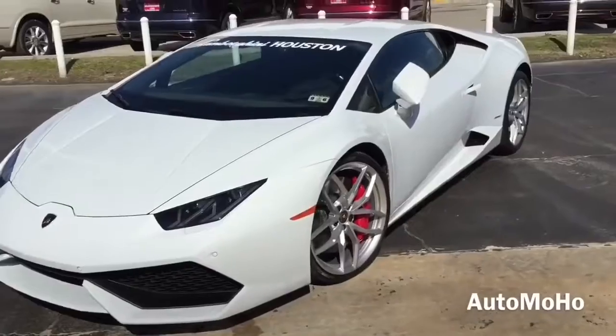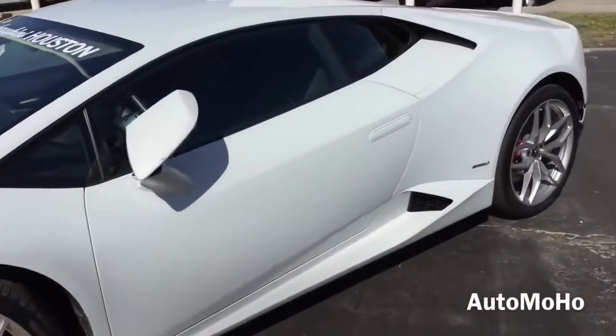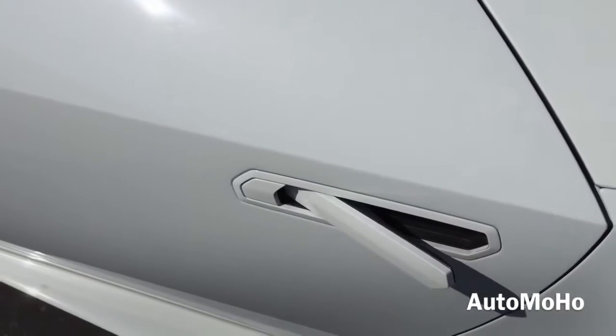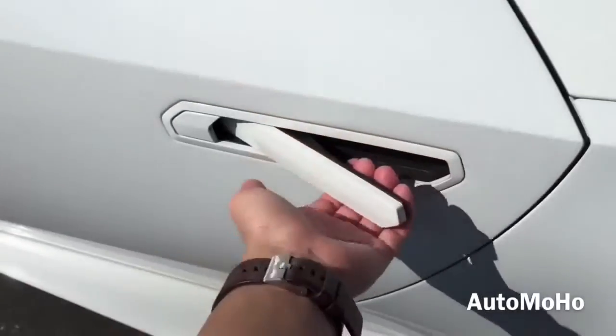And as you can see, once you have the car unlocked, the door handle will automatically retract, so you can open the car and it will blend in evenly with the car when you press the lock button. Now you can either press the unlock button or press the inner corner of the door handle to open.